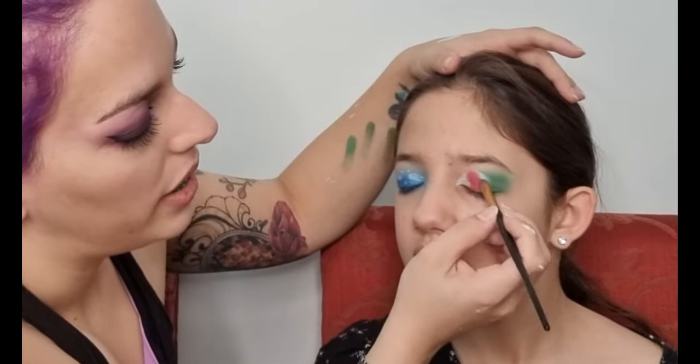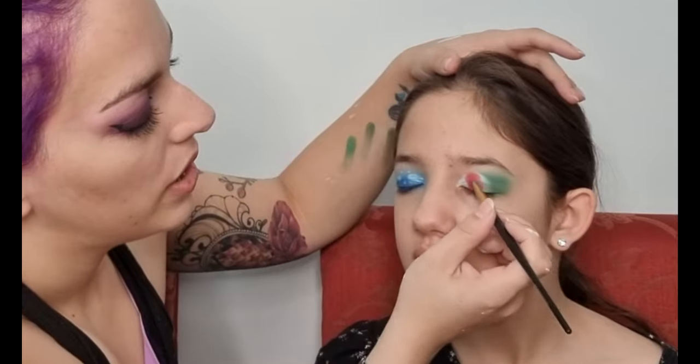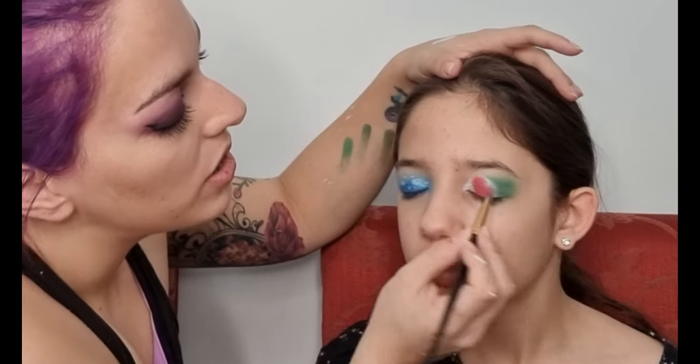Also, if you want the eyelid to stretch out without pulling it, instead of closing your eyes, actually look down with your eyes. They may close, but have your eyeballs pointing downwards. That's what I do, and that stretches the lid.